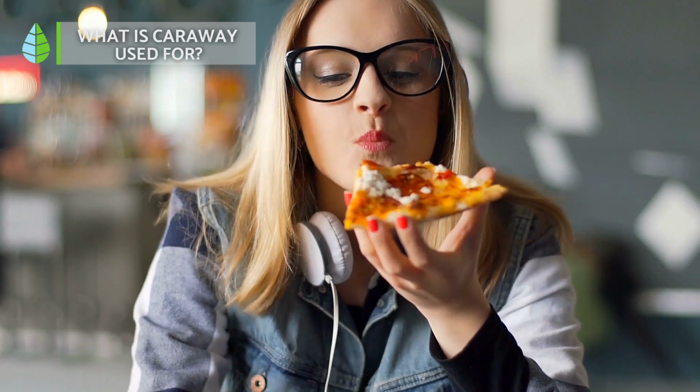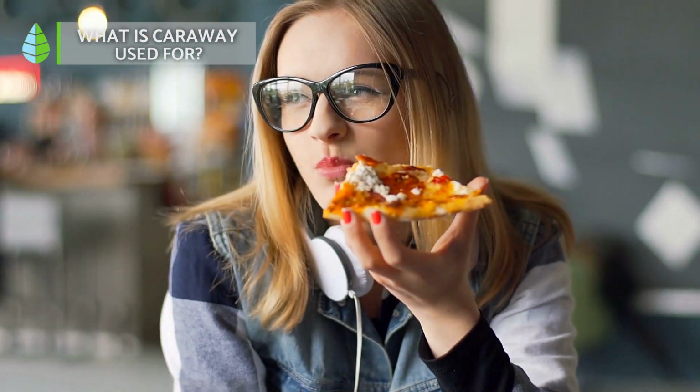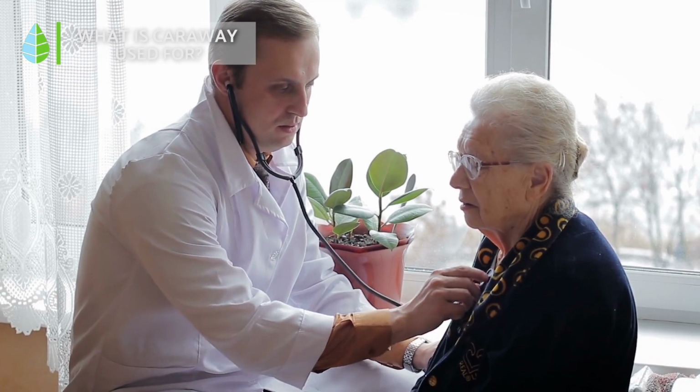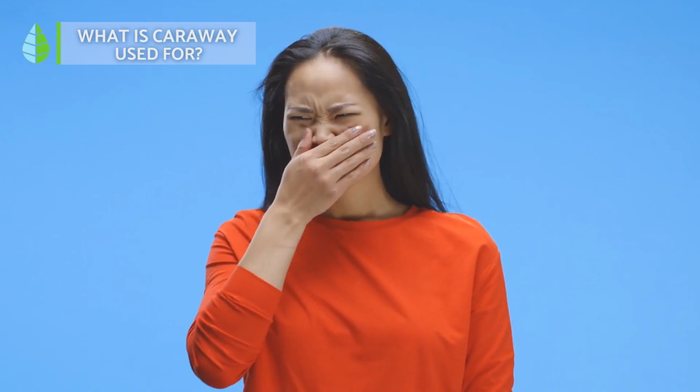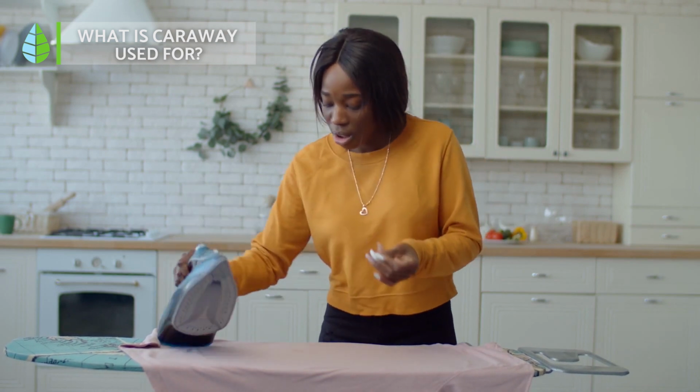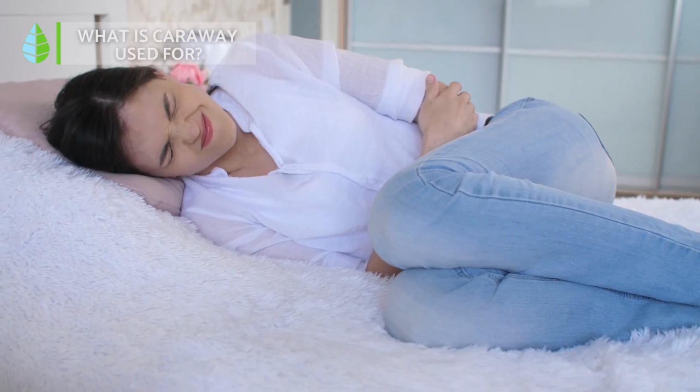In addition, caraway stimulates appetite, improves respiratory diseases such as bronchitis and asthma, fights migraines, prevents bad breath, and helps heal burns and disinfect minor wounds. It is also used to relieve toothache and menstrual cramps.